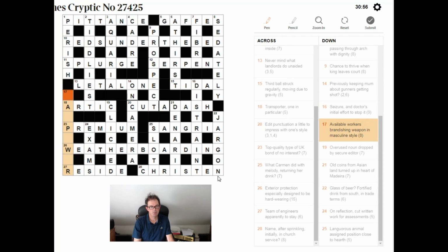So we're left with this one, which looks like manpower. Now, why is that right? Available workers, well, that's manpower. Brandishing weapon. Good lord, brandishing is being used as an anagram indicator here. So it's an anagram of weapon in masculine style. Mr. That's how you might address a man, a masculine style, MR there around the outside. So I think this is what I'd submit. Let's put it in, see if it's right.